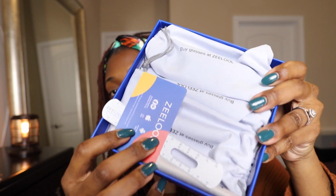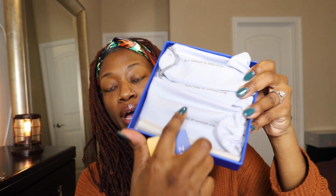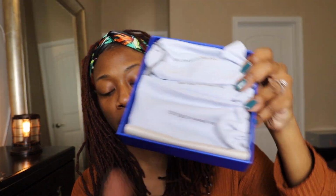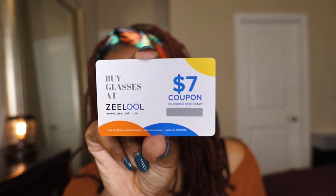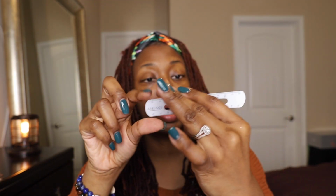Ooh. They have my 3 pairs of glasses here, 1, 2, 3, and a little cute little pouches. There we go. $7 off for next time I buy. We will see how it swings to determine whether or not I'm actually going to use it. And you also have a PD ruler. I guess how you would measure how wide you need your glasses.